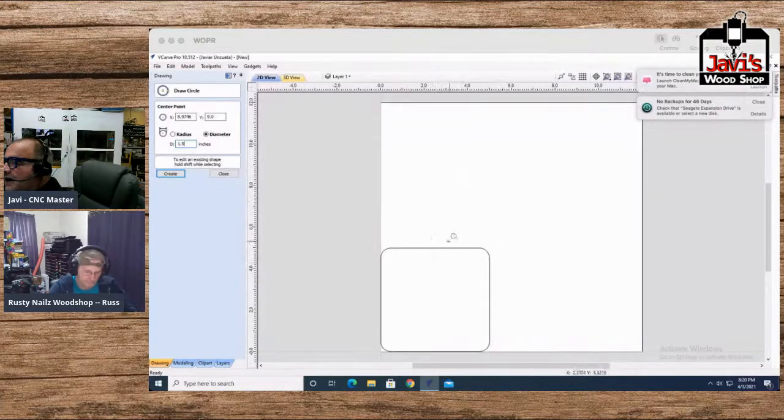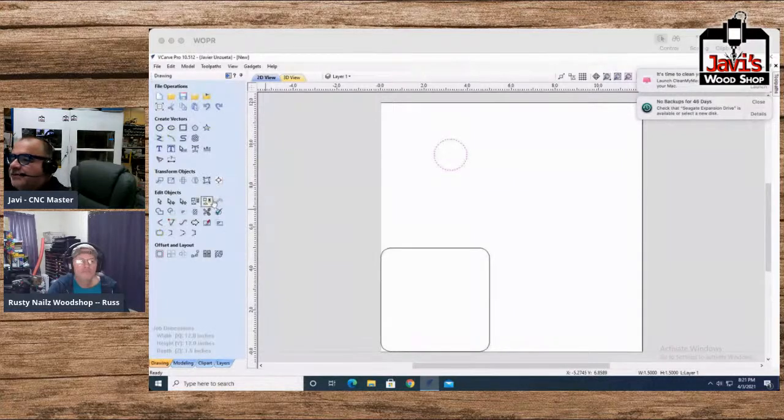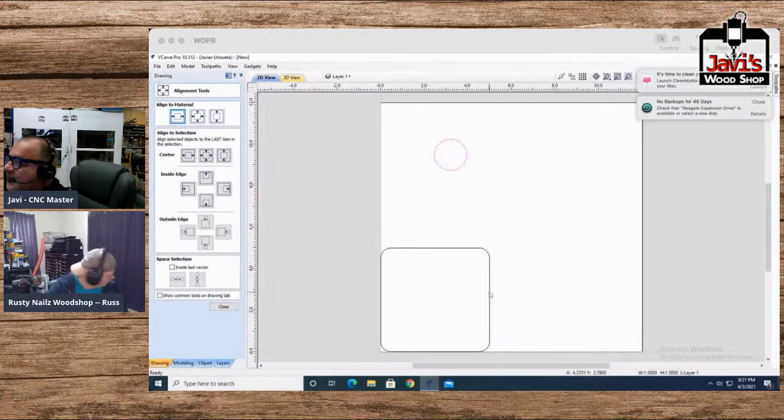If it's going to be 1.5 inches, I want to butt it up right next to this. There's two ways of doing it, folks. One is I could measure the center: 1.5 inches up from this, which is 5 plus 1.5, so it should be 6.5, 2.5. But there's another way, which is just create the darn thing and then go over to the alignment tools. I'm going to select both of these. I want them to be aligned to the middle.